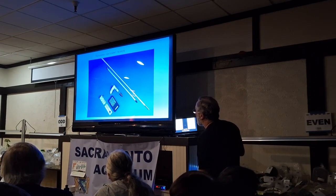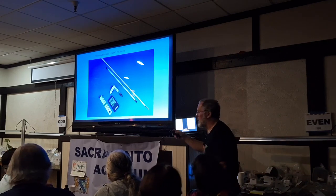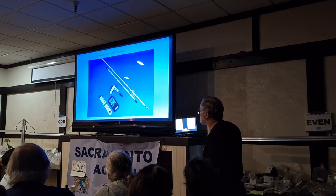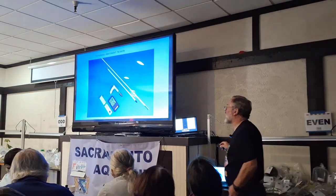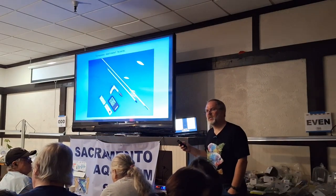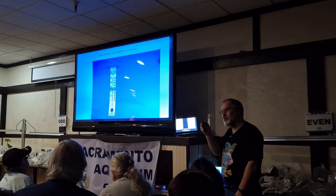Okay, there's this one. I just got this the other day just to show you. It's a Fluval digital one. And then there's this one, which Penn-Plax has been making since I was a kid. And I love this thermometer. I'm going to show you why. So lots of different things to tell you the temperature. Well, how important is it that you know the temperature? Let's talk about that. So first of all, let's look at the device.